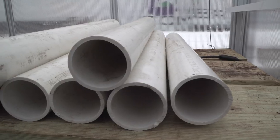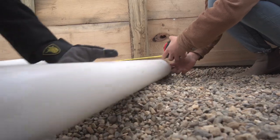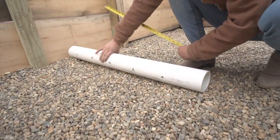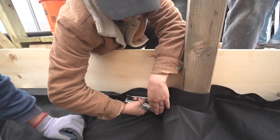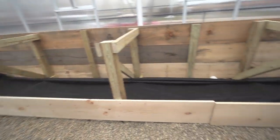After we built the box, we had to take PVC pipes and drill holes into them and place them at the bottom of the box. The PVC pipes go under the compost layer. They will allow oxygen to flow into the compost. And we put a layer of fabric over the pipes, and the compost layers will go on top of that.